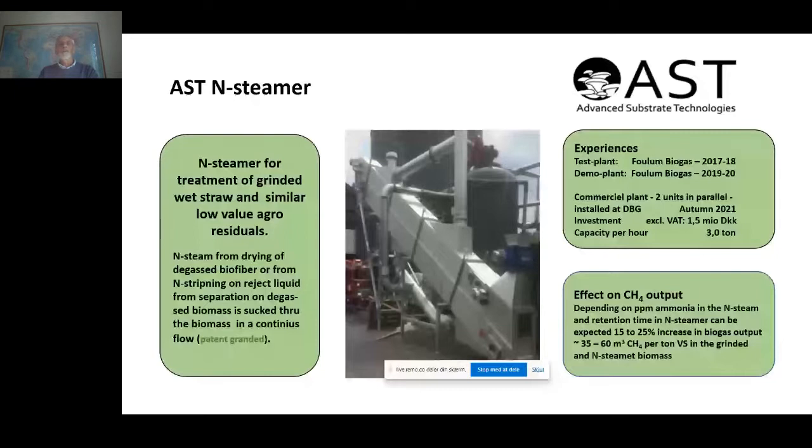We have experiences again from the first test we made in Folum, the demo plant, which was a part of the Horizon 2020 MUBIC, and lately a commercial plant with 2 units in parallel installed at DBD. The investment is 1.5 million DKK and the capacity per hour is 3 ton.